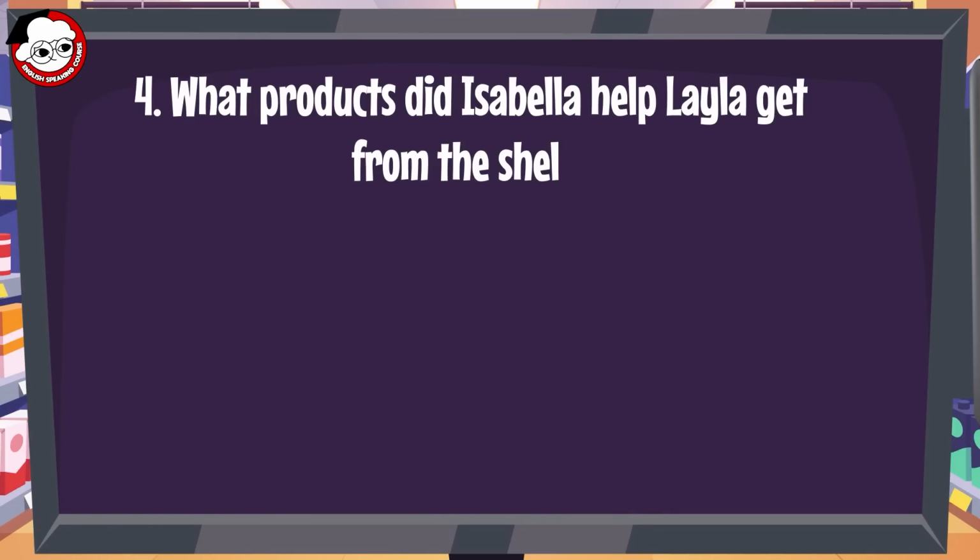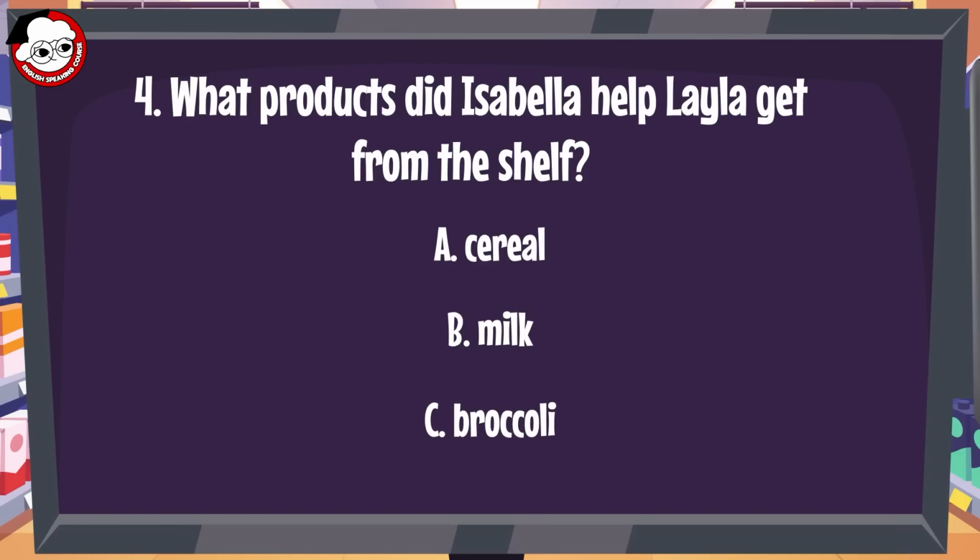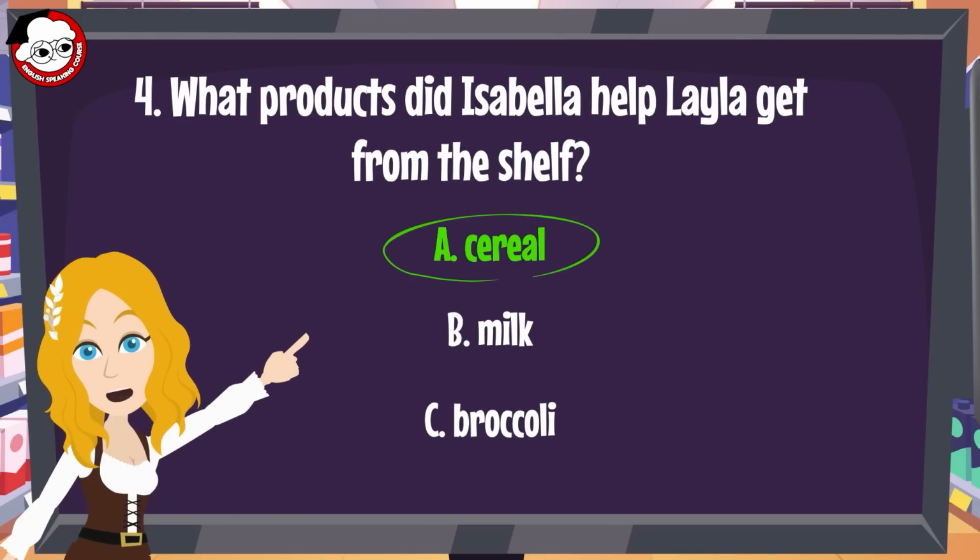Number 4. What products did Isabella help Layla get from the shelf? A. Cereal. B. Milk. C. Broccoli. The correct answer is A. Cereal.